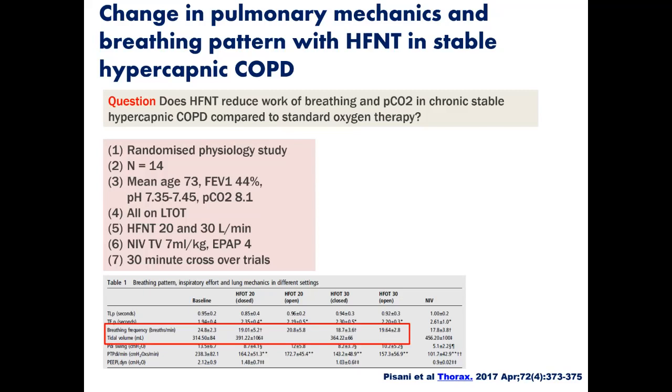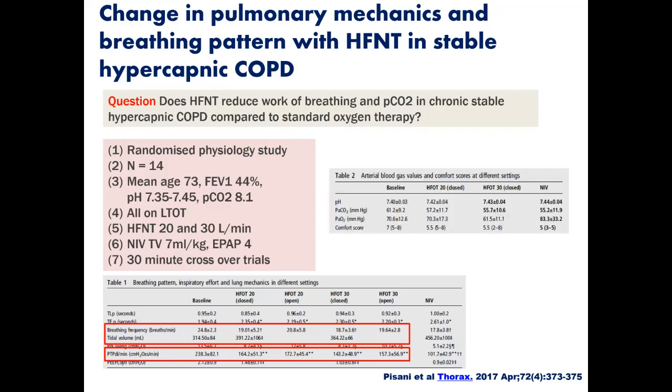There was the expected increase in tidal volume and a decrease in work of breathing, again measured by the pressure time product. In this study, at least, there was little change in CO2. However, the length of time for these treatment trials was very short, just 30 minutes, so perhaps not long enough to see an effect.